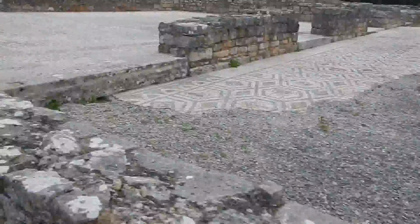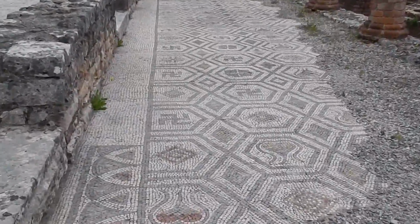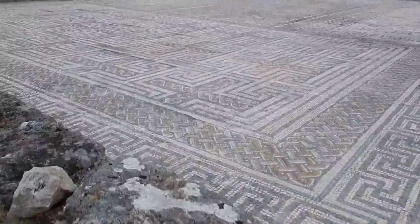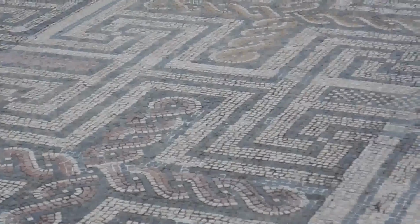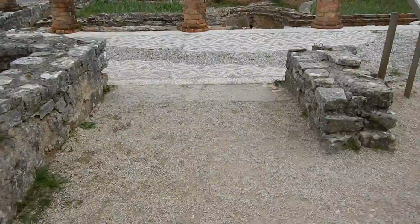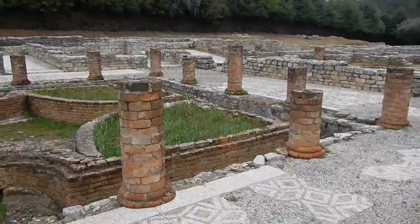Over here. A lot of detail. It's amazing stuff. It's beautiful. The detail. Whew. You can see, they tiled this whole area around this spot.